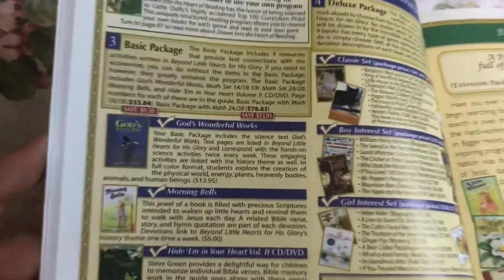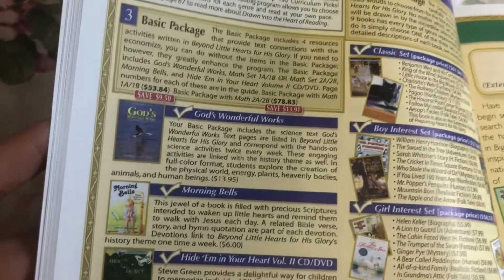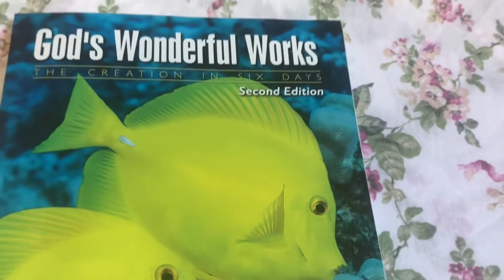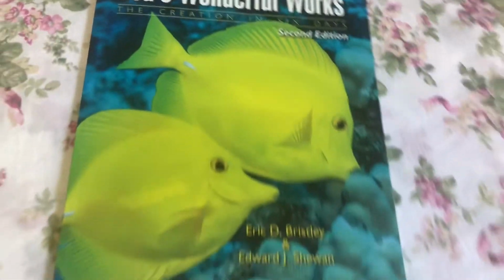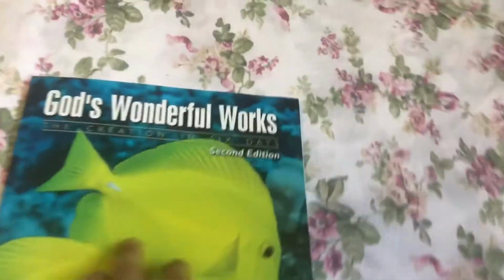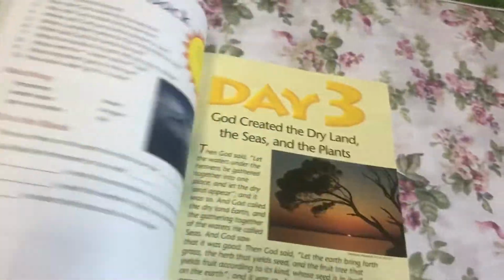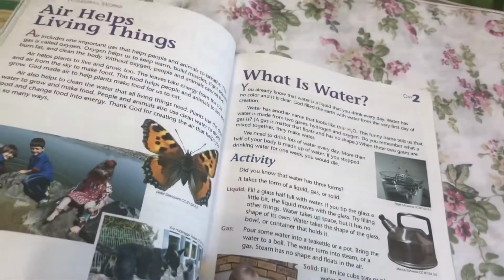For science, it is still the same textbook, God's Wonderful Works, but this one has also been updated. So this is the second edition. It is really pretty, a beautiful cover. So they've changed the cover. Inside, I believe some of the pictures have changed as well a little bit, but it's pretty much the same information.